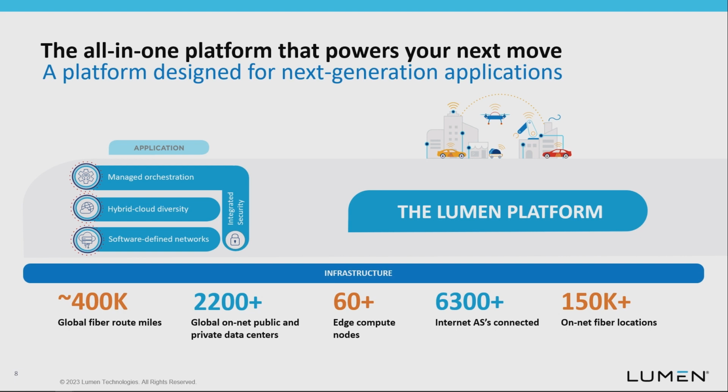So the Lumen platform and its capabilities are grounded in extensive global infrastructure, all that allow us to deliver apps and data when and where they're needed most. The strategic mix of infrastructure assets includes 400,000 global route miles of fiber, dynamic connections to over 2,200 public and private data centers, more than 60 edge compute nodes, more than 150,000 on-net fiber locations, and then over 6,300 interconnects that, per the Center for Applied Internet Data Analysis, makes Lumen the #1 peered network in the world.